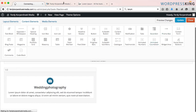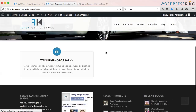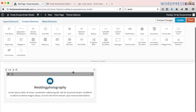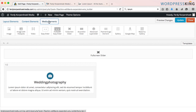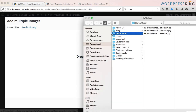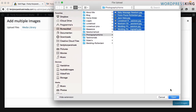If I update this, I refresh the page, and right now we have this over here. Okay, the next thing I want to put below that is an image gallery. It's an easy slider. I want to show some pictures, so I go to the media elements and choose an easy slider and place it below the icon box. I click on it and I add some images. I upload them, select files from my desktop, and I go to Photography, Home. I select them all, I open them.